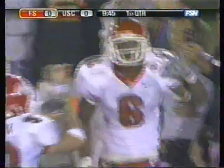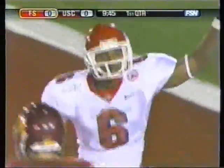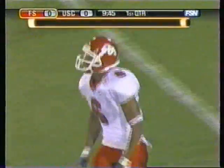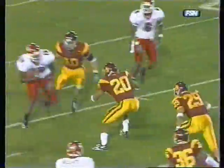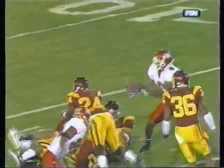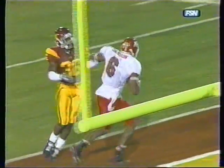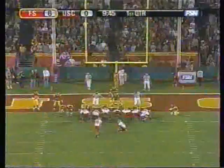Let's see. One official signals touchdown. And I believe it's a touchdown for Fresno. Jameson recovered it. Here's another look. That's Devin McDonald, and he gets hit by Scott Ware. The ball pops up, and Jermaine Jameson is right there. It falls into his hands. He takes it in the end zone.